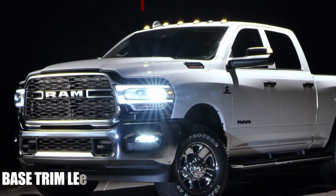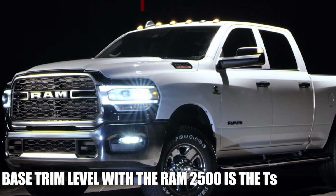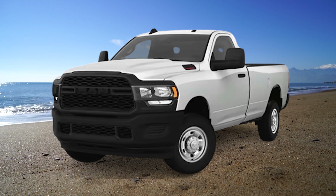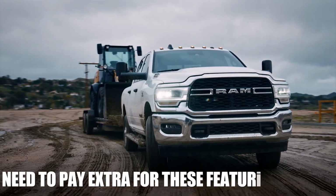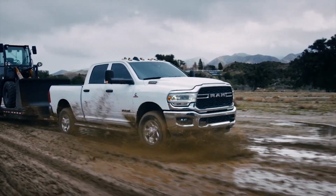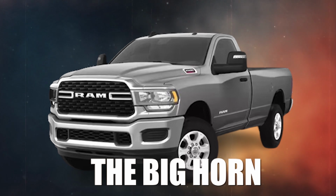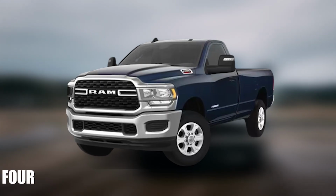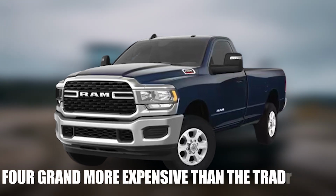The base trim level with the Ram 2500 is the Tradesman. This trim level comes in a plain white color and almost no options whatsoever. The least equipped trucks don't even have power windows. You need to pay extra for these features in 2023, but this is the standard work truck. Then you have the Bighorn, which is the truck that the Tradesman should be. This model has a lot more options and features. This trim is about $4,000 more expensive than the Tradesman.